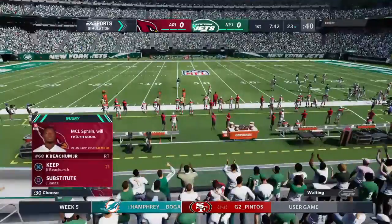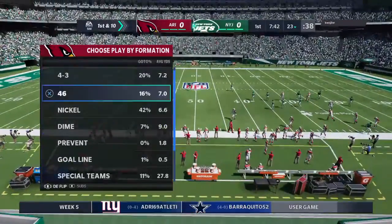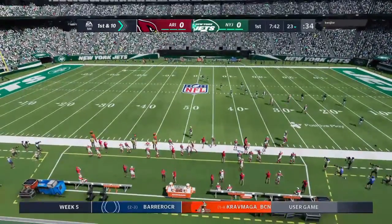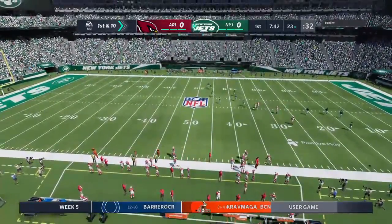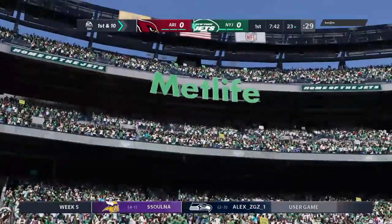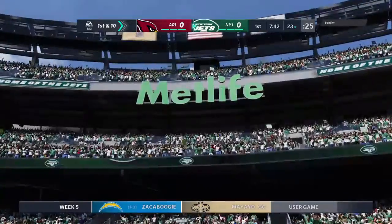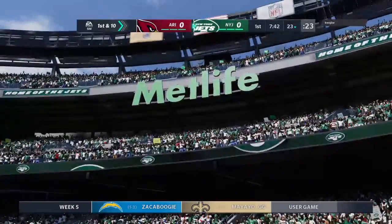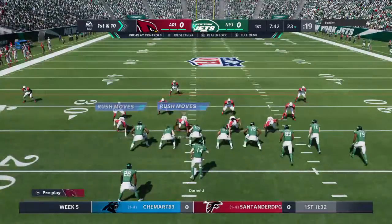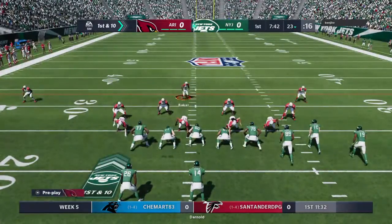7 yards on the return after a punt of 39. And the Jets will take over 1st and 10 at their own 23-yard line. Darnold going to lead the Jets up now, 1st and 10 at their own 23.